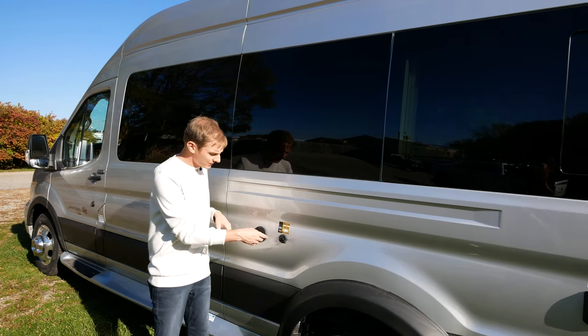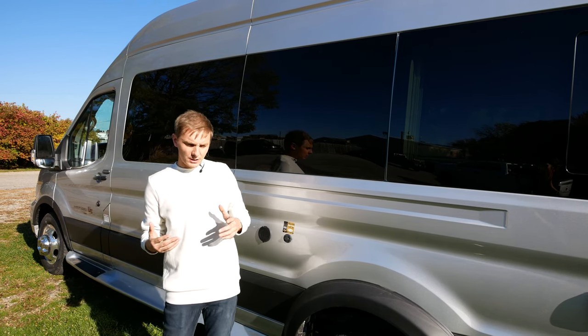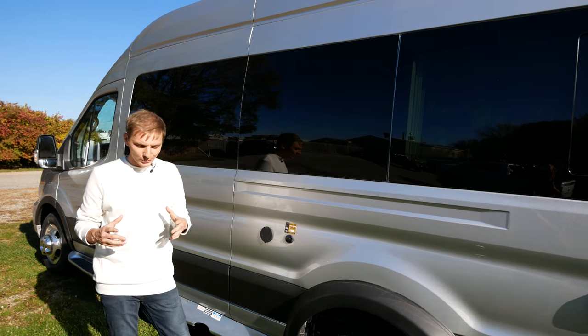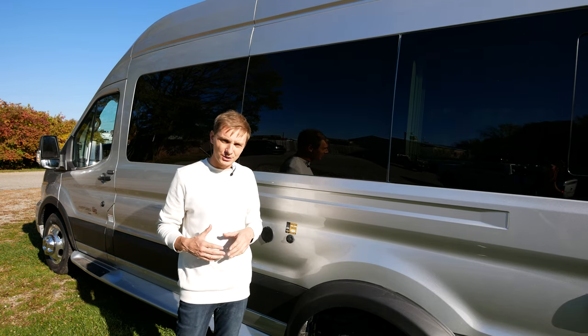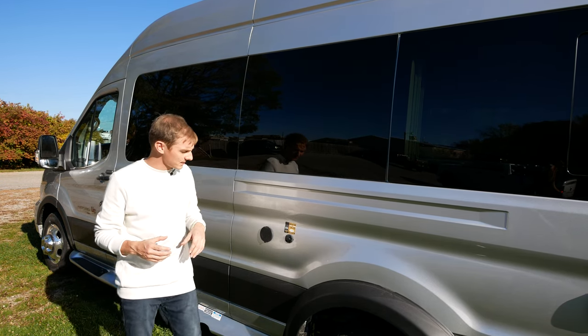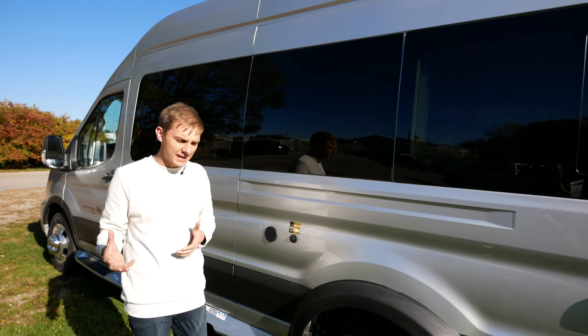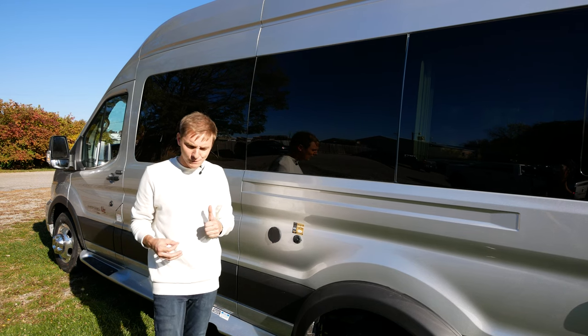The solar that's on these coaches, a lot of people have this misconception that you're going to be able to run your microwave or your air conditioner off of solar. Unfortunately, it takes a whole lot of solar to accumulate that amount of power to run those types of systems. What this is going to do is basically, solar in the RV industry acts as a trickle charge for the house batteries. In here, we'll go over our refrigerator.